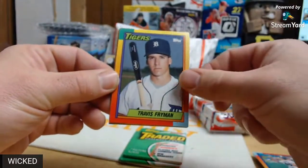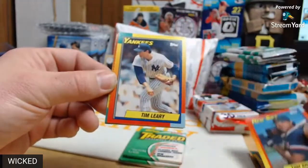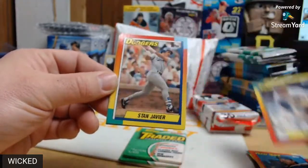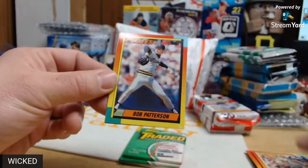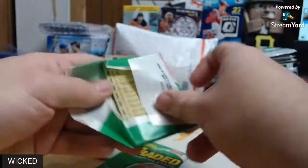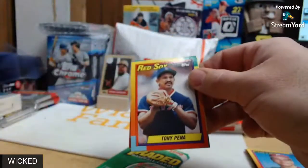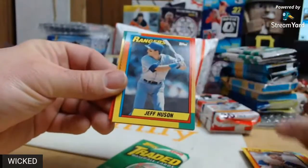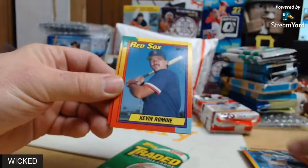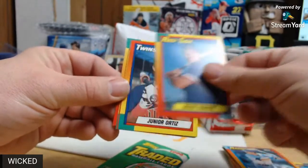Mark Davis. Travis Fryman. I like Travis Fryman. Tom again. Tim Leary. Stan Javier. Bob Patterson. That was a duplicate pack. It was like almost the same pack. Well, there's only so many cards in this set. And it's from the 90s. Tony Pena. Jeff Hudson. Kevin Romine.